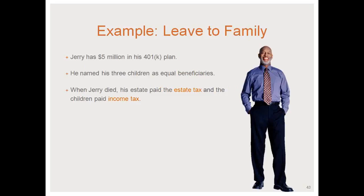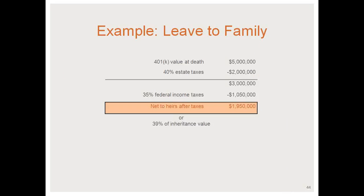Jerry has $5 million, so the 401k is at $5 million. He has many other assets that put him into the estate tax area. He has 3 children that he named as equal beneficiaries, and so when Jerry died, his estate paid the estate tax, and when the distributions came to the children, they paid income tax on those distributions. So let's take a look at this. So he had $5 million in his account.